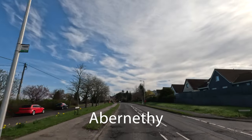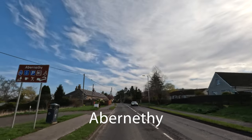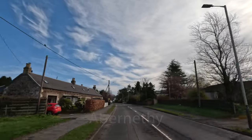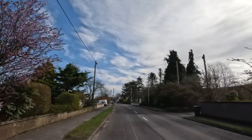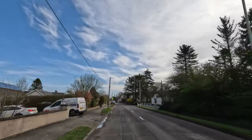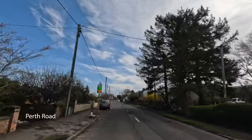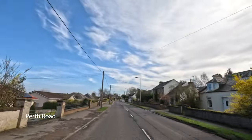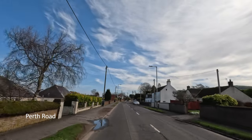The town and ancient settlement of Abernethy is situated about 8 miles southeast of Perth in Scotland. Its name is derived from the Celtic words Aber, meaning ford, and Nethy, the name of the river on which it stands. Its famous round tower, one of only two such Celtic towers remaining, the other being in Brechin, stands in the churchyard in the middle of the town.